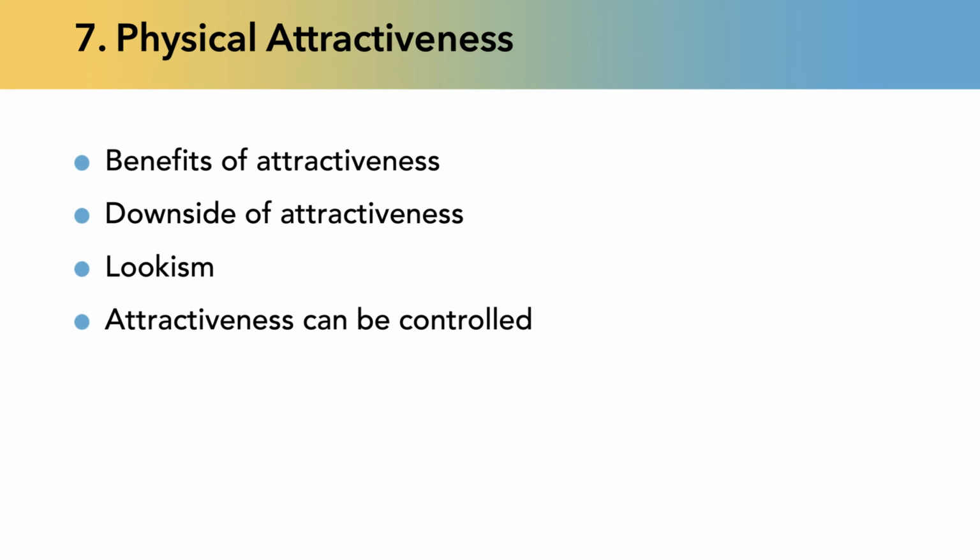The last one, there's 2 more. The book next talks about physical attractiveness. There are definitely benefits to attractiveness and also downside of attractiveness. The idea of what is attractive is definitely culturally determined. In Niger, where my husband's from, to have that gap between the 2 front teeth, the upper front teeth, is considered very sexy. Not so much in the United States. You know, you have to have perfect teeth really to be considered sexy.